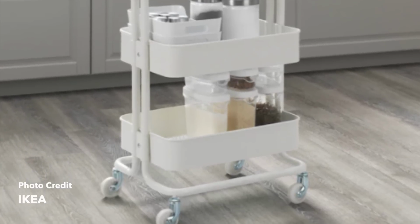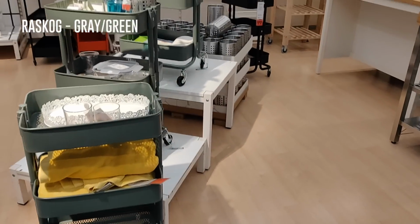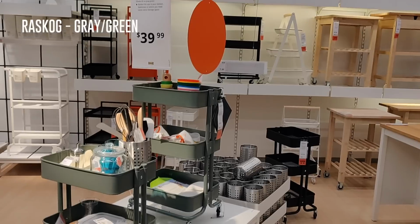But I think what they've done, it's not a new item, like they had it in black, they had it in white, but now they've come out with this really cool gray-green little cart, super fun. It's kind of got these really cool retro lines to it. I just think it's really neat. Yeah, so check that out.